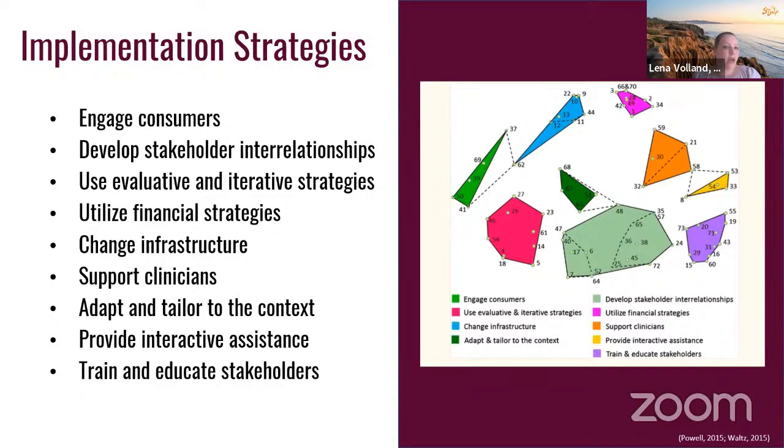So these are different strategies. They are not the intervention itself, but these are the strategies that we're utilizing to help us implement a treatment or a change in our clinical practice, and to make sure that that implementation is actually successful.